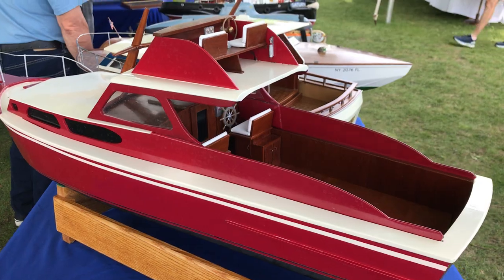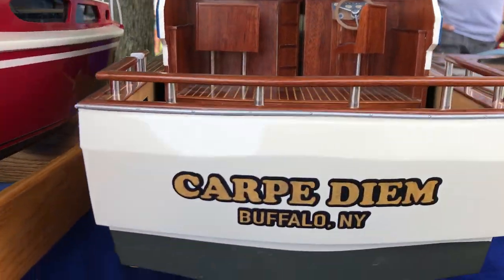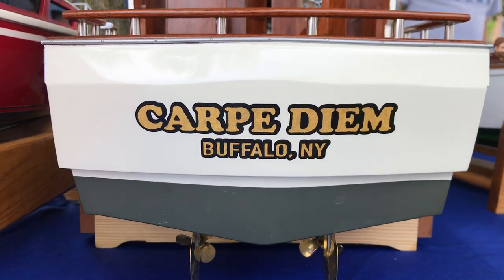Cabin cruiser. Fully rigged, you're probably around $4,000. Mark Diem out of Buffalo, New York.